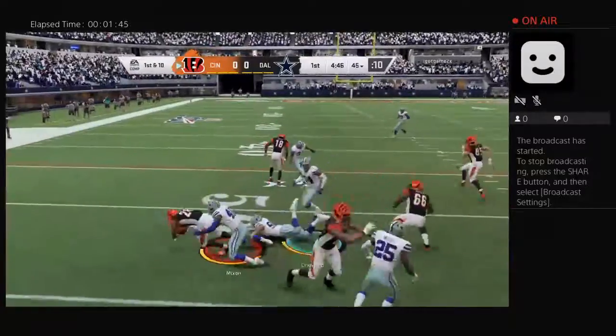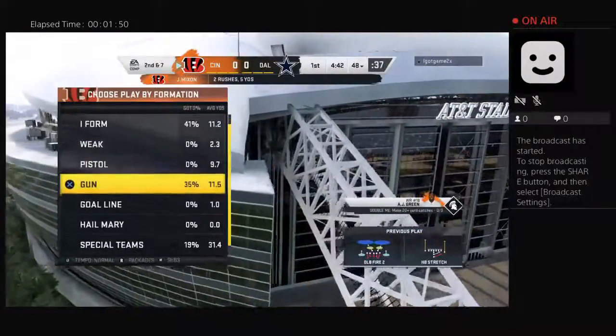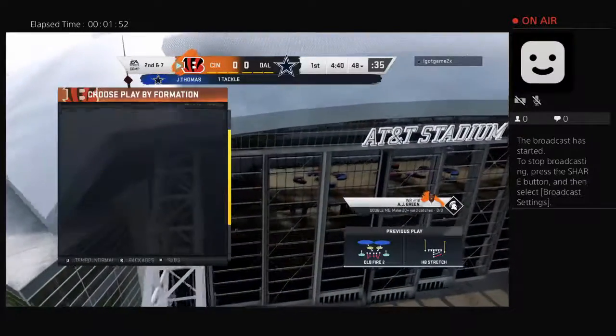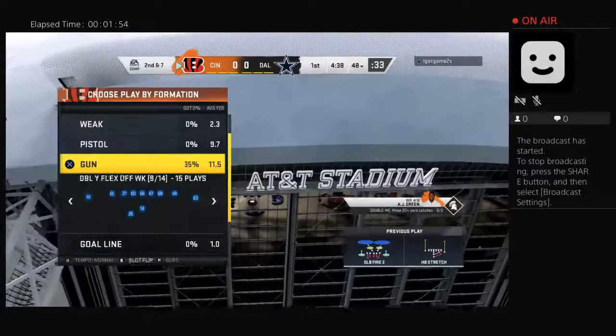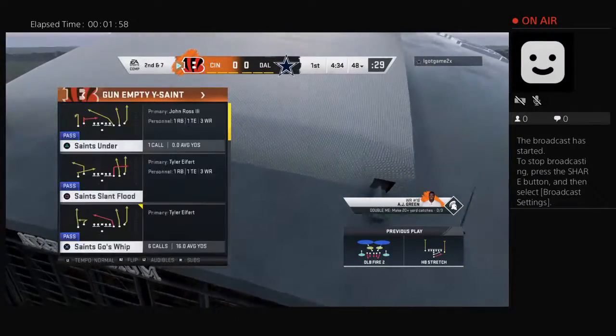Mixon with a 1st down carry. Pushing forward for 3 up to the 48. When we see those runs to the perimeter, when we see those runs to the edge, we think about big breakers, don't we? In this case, it was a modest gain, but it does open up possibilities here on 2nd down.